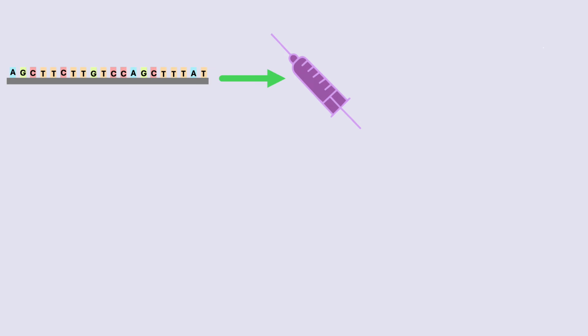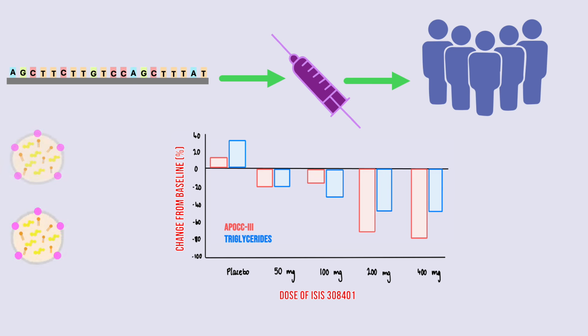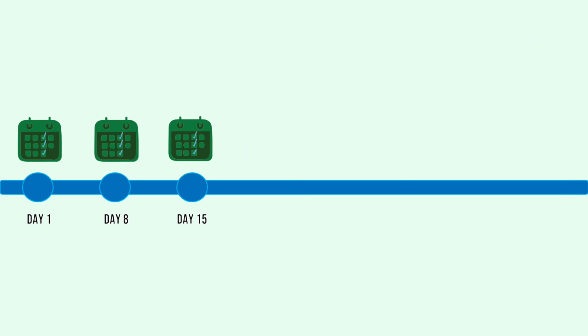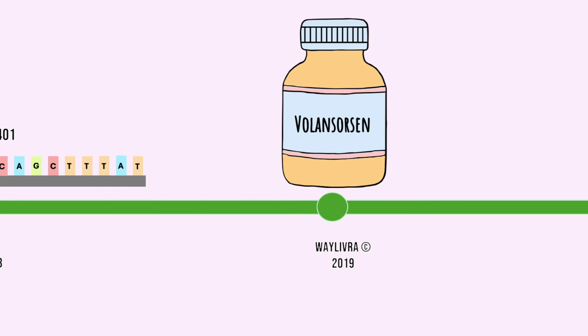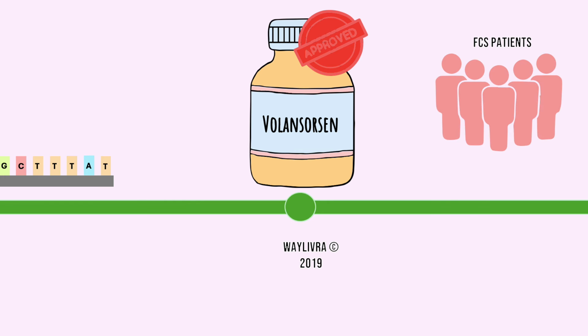In this Phase 1 clinical trial conducted by Graham and colleagues, subcutaneously administered ISIS-308-401 provided dose-dependent reductions in apoC-III and triglycerides in healthy participants, as well as increased the synthesis of good lipoproteins and enhanced triglyceride clearance following meals. Doses were given once a week for 22 days, with the results being maintained for roughly 4 weeks following the last dose. Following this success, in 2019, this antisense oligonucleotide sequence, medically known as Volanesorsen, became approved by the European Medicines Agency to treat individuals with familial chylomicronemia syndrome.